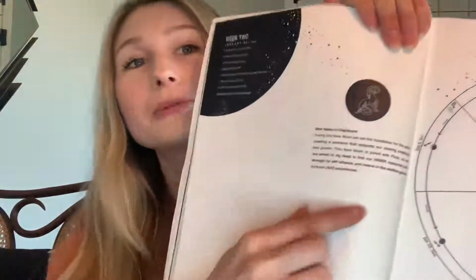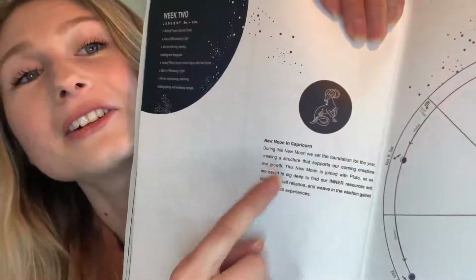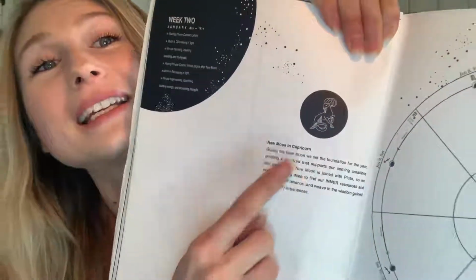And of course, for each new moon and full moon, my mom, Shannon, the astrologer, has given us a great description to get us going on what to focus on for that moon. That is your monthly and weekly circles in your Moon Dweller Calendar Journal.